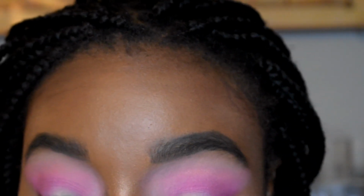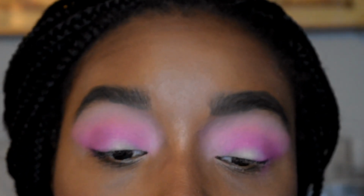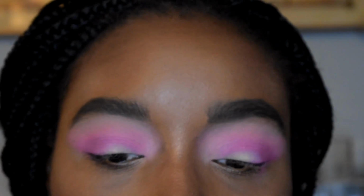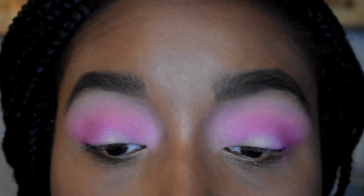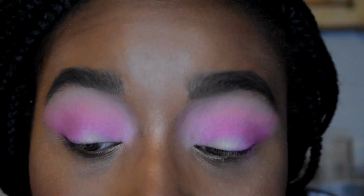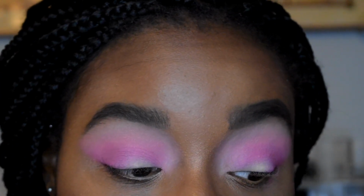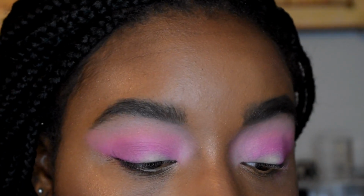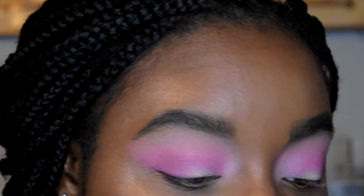For my lid, in the picture, I can't really tell. I'm pretty sure she has a shimmer on her lid. I can't really tell definitely in the photo, but I'm betting she does. She does a lot of shimmers on her lid. So what I'm doing is, let me find another brush.